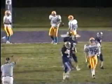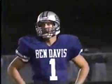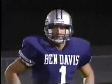Tim Seifert backed the punt, and he has gotten off a good one, but it bounces into the end zone and through the back, and that's where the Ben Davis Giants will take over. 1st and 10 from the 20. 3.5 minutes to play in the first quarter on the Indy TV game of the week.